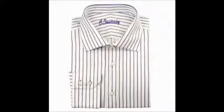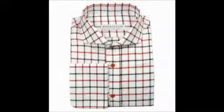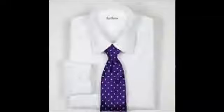Let's move on. Next, one of my favorites, the spread collar. But a spread is not a spread is not a spread. There is also the wide spread, like the one I'm wearing. Then there's the varsity spread, which is basically a normal spread collar with a curve cut into the edge of the collar.